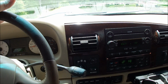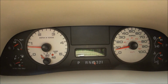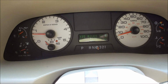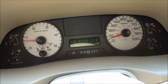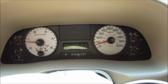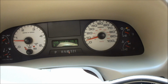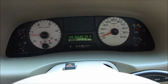But anyway, one last thing before I go, just want to show you the dash, because it's easy to hook your scan tool up and kill an engine light, take a picture and say, oh, look, no lights on. But if there's a problem and you haven't fixed it, then as soon as you go to driving, that light's going to come right back on. But you can see we've been driving about 10 minutes now. No lights, no engine lights, ABS, airbag, any of that crap. So you can see for yourself there are no lights lit.